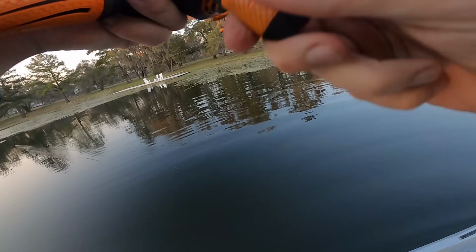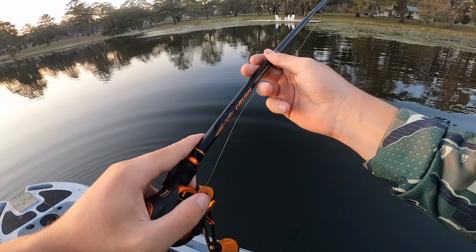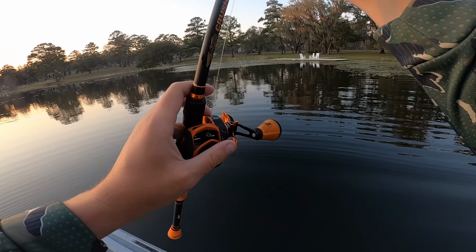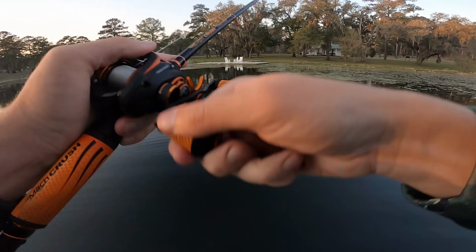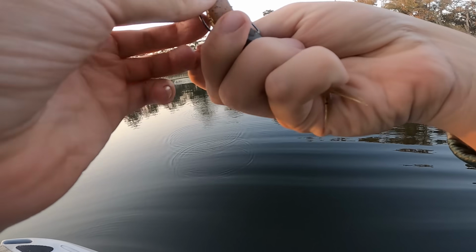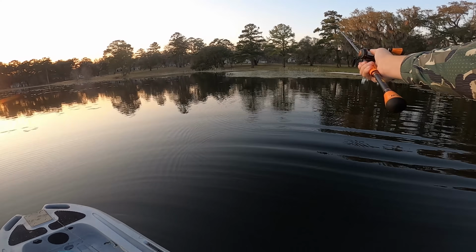Oh, ate it top water. He missed it. No, that was a better one, dude. Oh my gosh, that's the one we needed, guys. No, dang it. Gosh, that was a nice one. And he swung and missed on it. It's a big fish. Get back in there. Please come back for it, please.